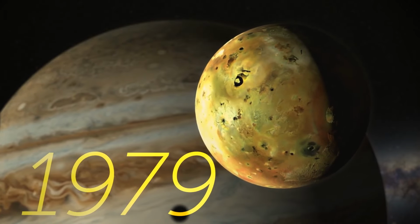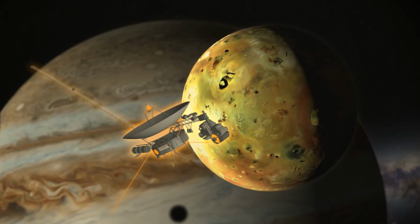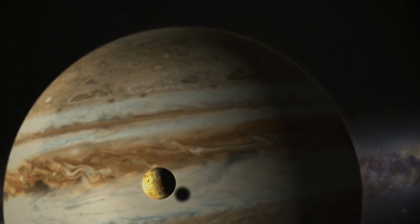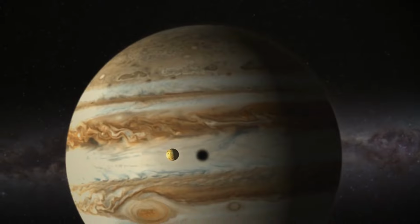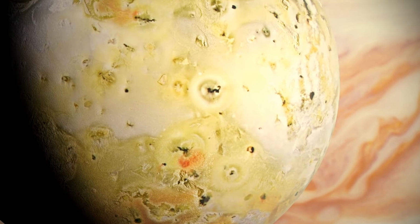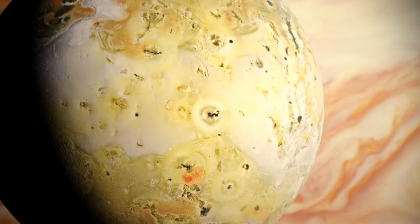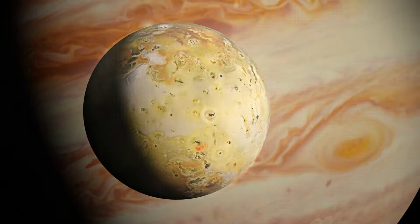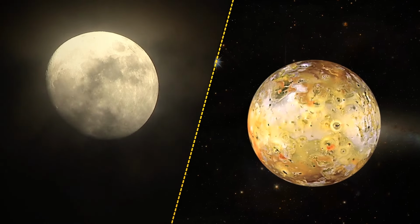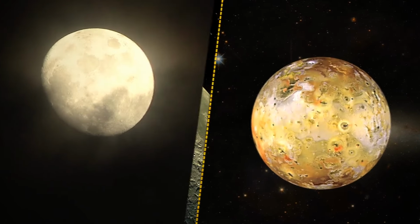About 40 years ago, the Voyager 1 spacecraft came close to the rocky moon Io and discovered that it's a volcanic champion of our solar system. Io is Jupiter's 5th innermost moon, 4.5 billion years old, nearly the same age as Jupiter itself. It's similar in size to our moon, and even has a similar density and amount of gravity.